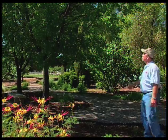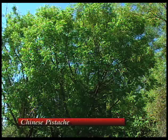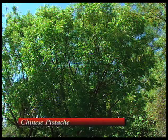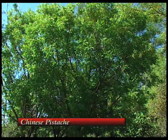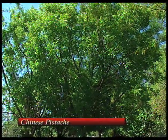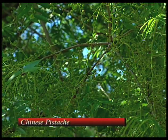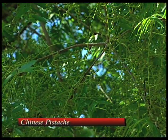This relatively large tree here is one of my favorites. This is a Chinese pistache. And the Chinese pistache is an ornamental tree, but it is related to the pistachio that we eat. It has separate male and female organs on it, or flowers on it. You can see that we have the seed forming on this one. This is the female tree.